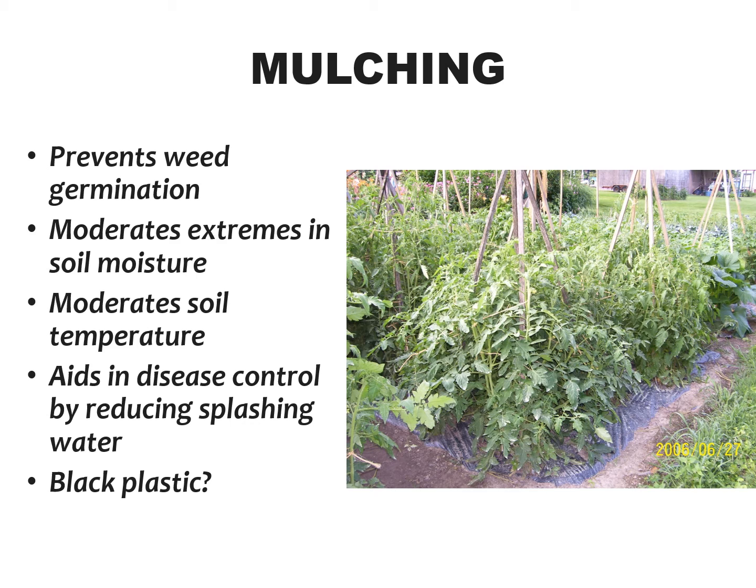Also moderates your soil temperature, which keeps it from fluctuating. That's really good in the early part of the spring because you want to make sure those plants are staying warm, even those roots are staying warm. And it also aids in disease control because it reduces the splashing of water and soil up onto those bottom leaves.